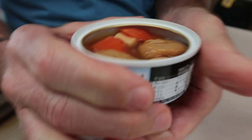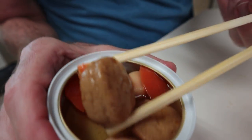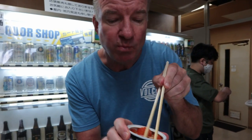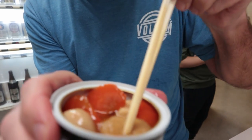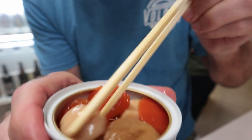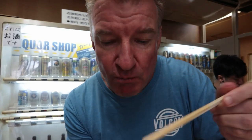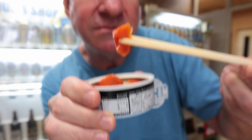Yeah, it's healthy. Gonna get some carrots too. Nice balanced first meal. Sweet. That's the tofu right there. And a spongy. It's in a sweet sauce. This is the potato. Some carrots. I like this.